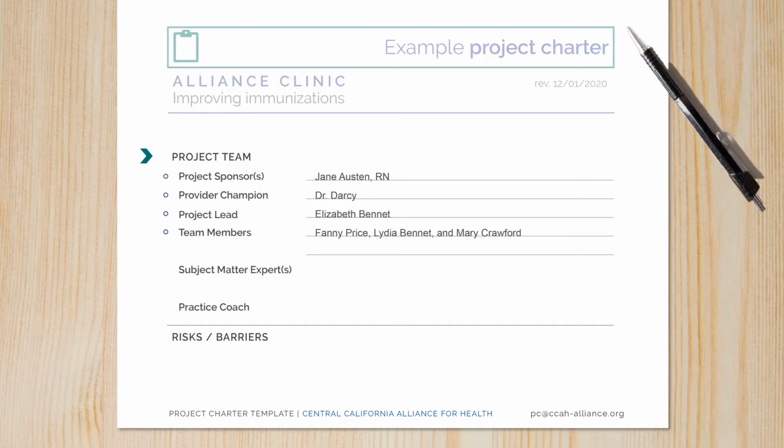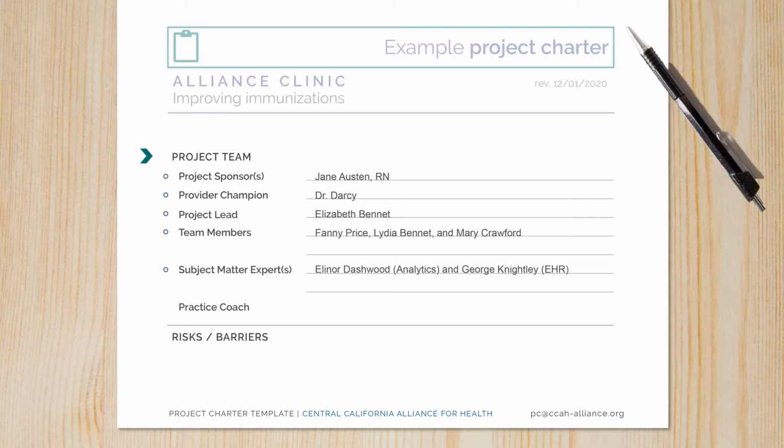As needed, the project team may also include subject matter experts or SMEs. They are technical or clinical experts in a specific area of knowledge that will provide additional information and support to the team. One SME who is critical to include is the electronic health record specialist, especially when health information technology systems are needed in order to support the proposed changes.